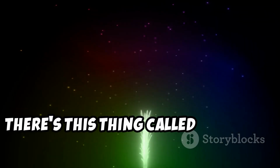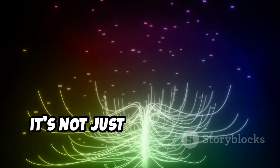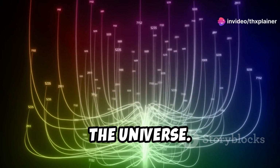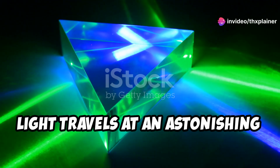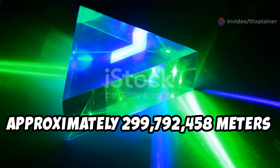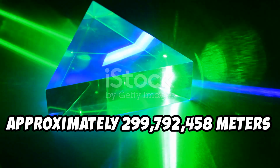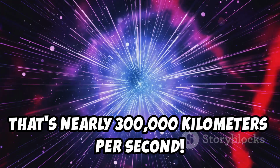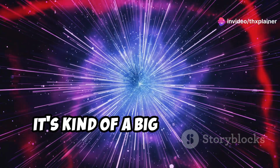You see, there's this thing called the speed of light. It's not just a concept from science fiction, it's a fundamental constant in the universe. Light travels at an astonishing speed of approximately 299,792,458 meters per second. That's nearly 300,000 kilometers per second. Maybe you've heard of it? It's kind of a big deal in the universe.